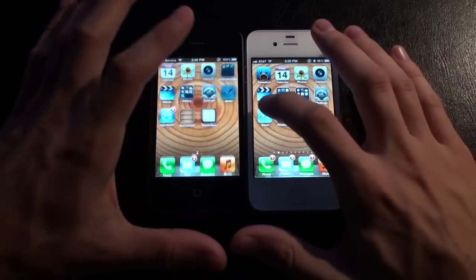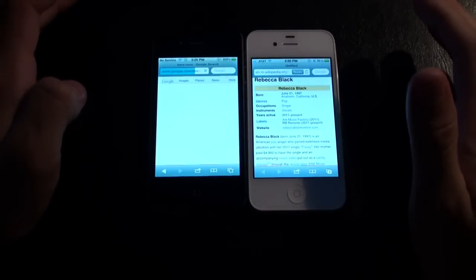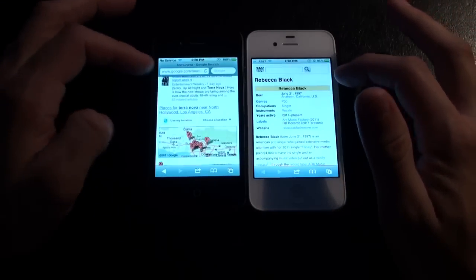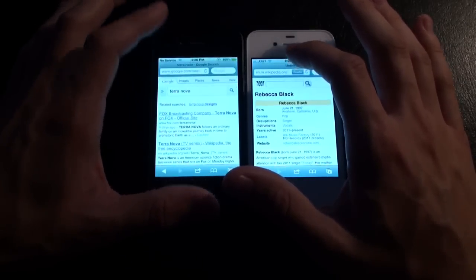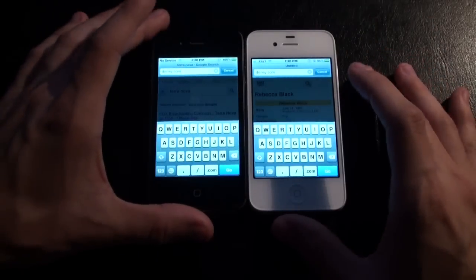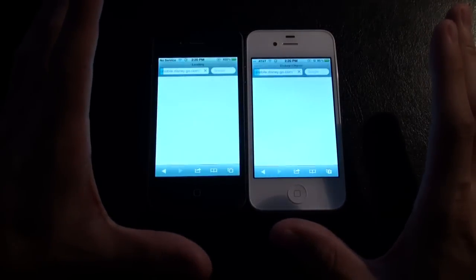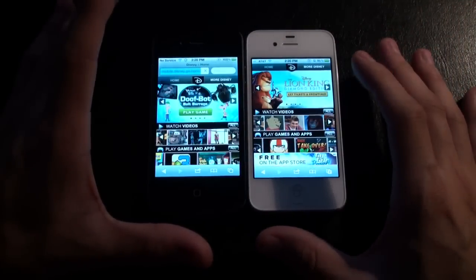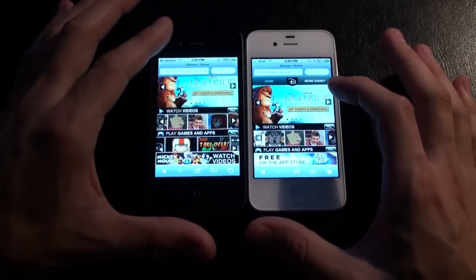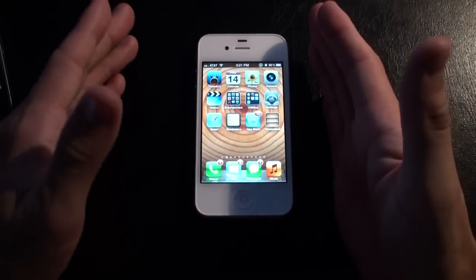We're going to check out Safari, see how fast things load up. As you can see here, this loads pretty quick. We're going to type in the same address. Right now we're on Wi-Fi. So we're going to hit Disney.com. We're going to hit them at the same time. Tap. So you can see this page loads way faster. So I'm already browsing. This just finished loading. So that's your basic look at the iPhone 4S.